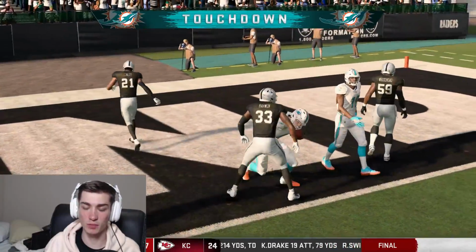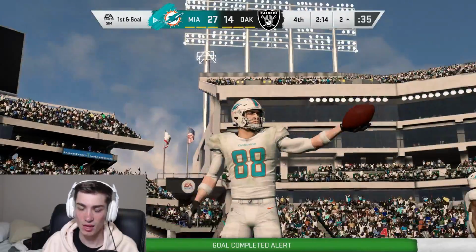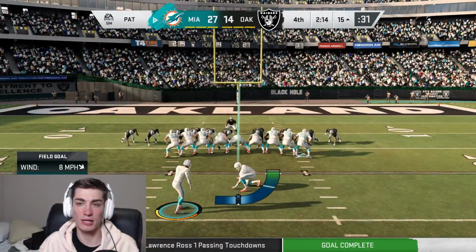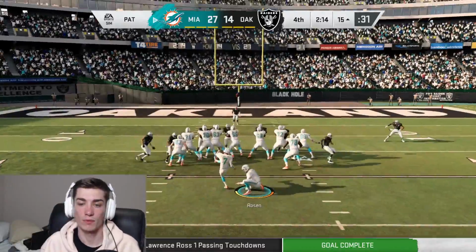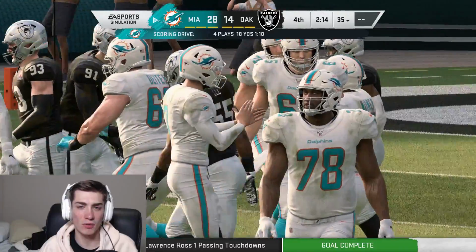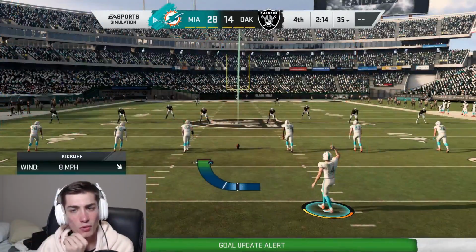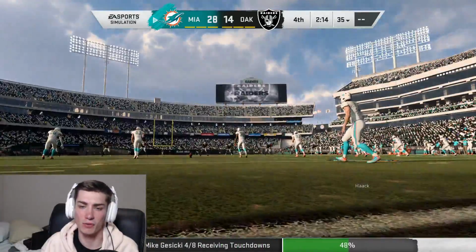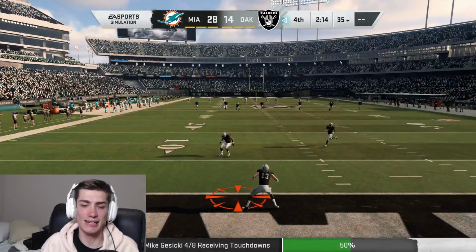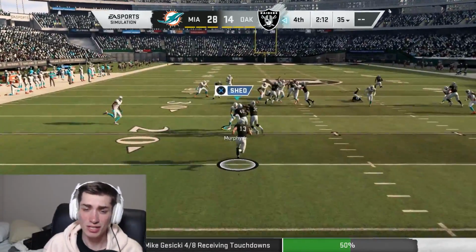Gesicki bullet pass. That's a touch pass, but it's a touchdown. All right, touchdown, Mike Gesicki. We take a 2-touchdown lead here late in the 4th. And I went to the left even though the wind was blowing that way. That's not what the left is, by the way. It's a right. I made that mistake in one of my videos, too. I'm like, wind's pushing 8 miles to the left, and it was going to the right. Is me recording these late at night making me forget which way right and left is? That's concerning.